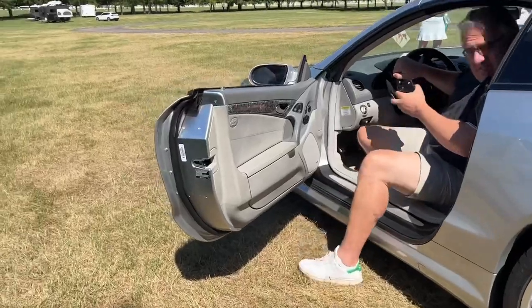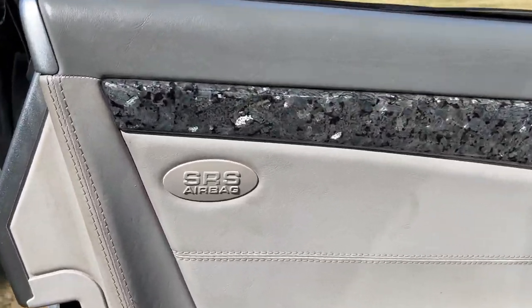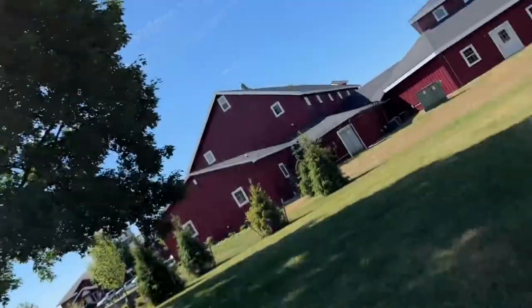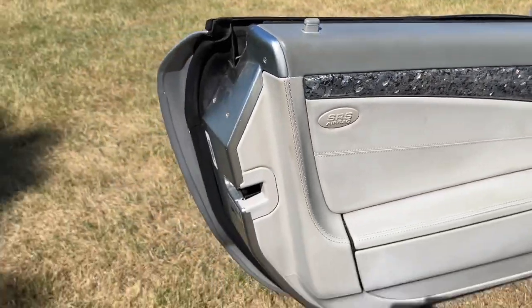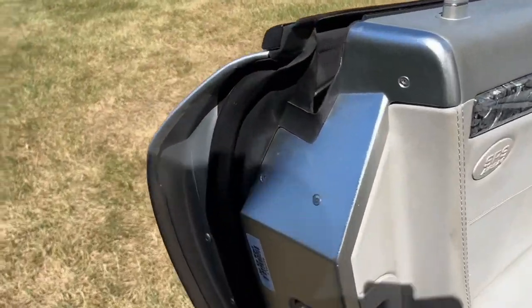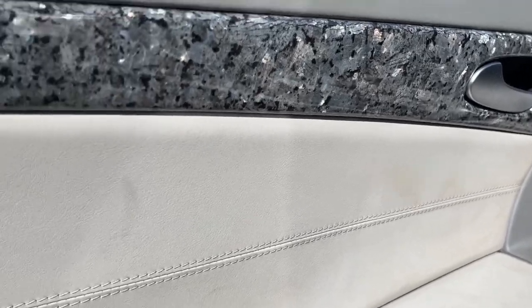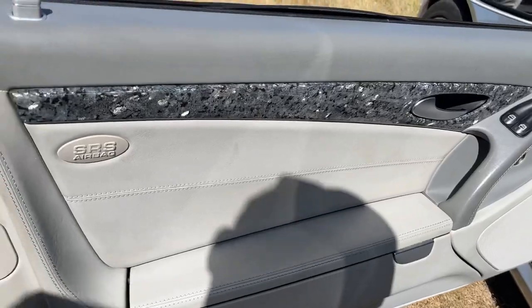Wait a minute. Look at the wood, guys. It's not wood. What is it? It's real granite. Hold the fort, guys. Hold on. It's not wood, guys. The owner just told me, wait a minute. Check this out. Real granite. That's granite, guys. I've never seen that before. Okay. That's granite, man. That's crazy. See, I'm going to let y'all see it again. That's inside the door. That's real granite. What? Okay. Learn something new every day.